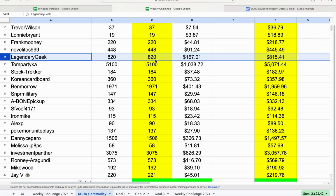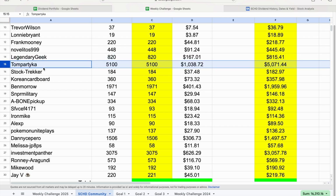Legendary, 820 shares, $167. Legendary is working to get to 1,000 shares, working a second job, trying to buy more and more SCHD, and focusing on his investment and portfolio. Tom is retired. 5,100 shares, $1,000 on a single quarter. Tom has accumulated these many shares over the years, so you guys can see that we can all do it. Tom is an inspiration.